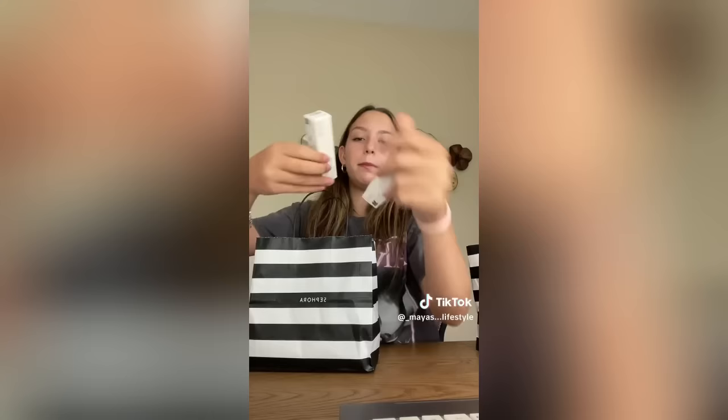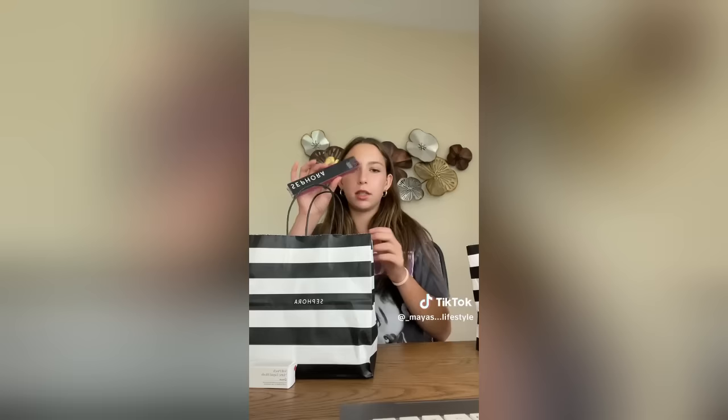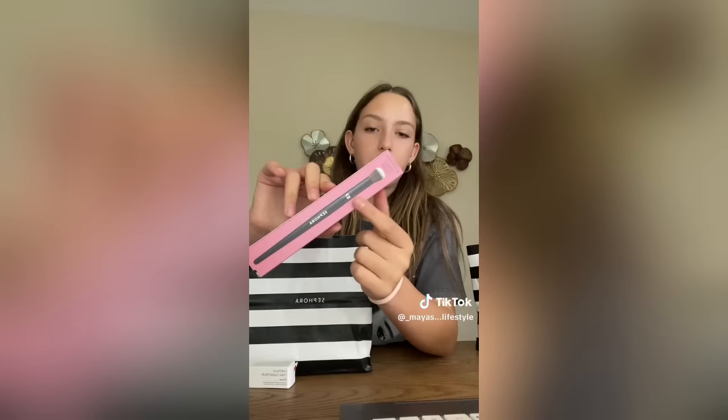Okay, now this stuff is like mostly for my mom, but also for me. So I have two Rare Beauty blushes. They're both in the shade Grace. One of them I got for my mom and then one of them for me. And then I got this brush, 45. It's for concealer. And then I got this brush in the number 57 for also concealer.